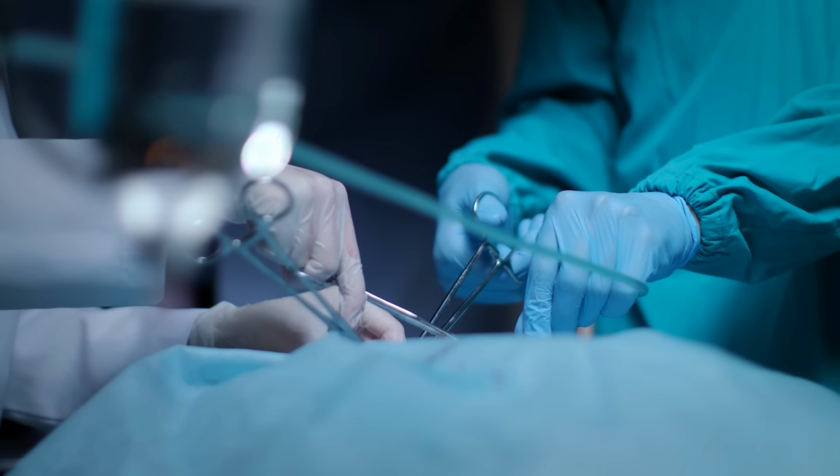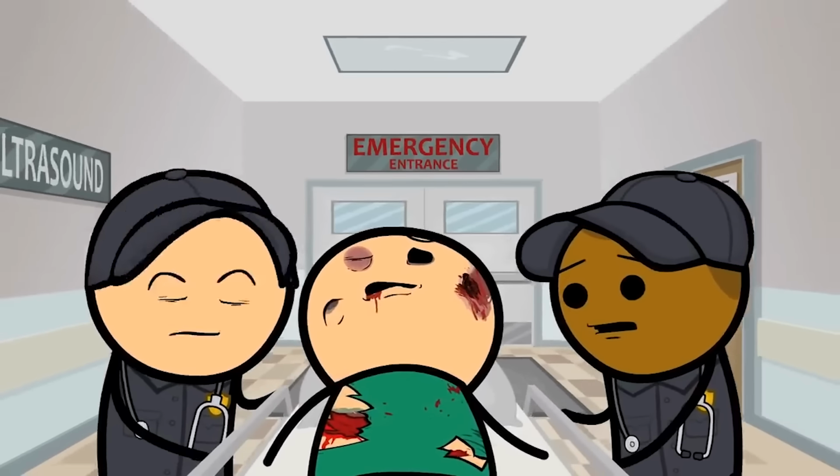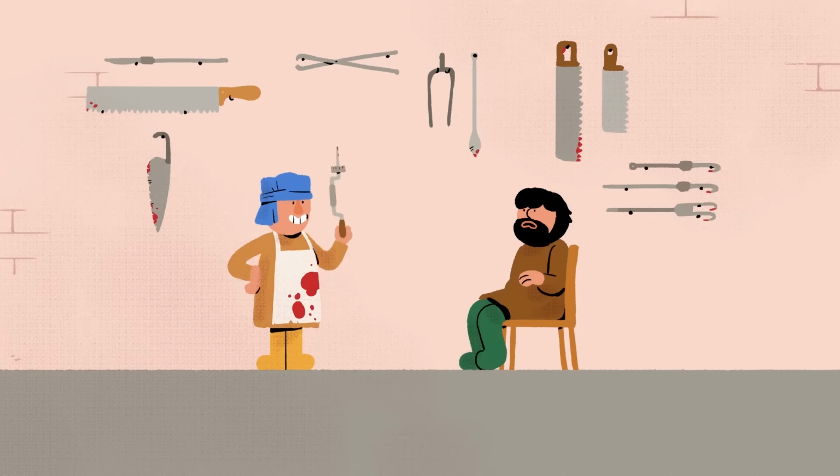Number 5 terrifying medical procedure, bloodletting. Nowadays, in modern medicine, losing a ton of blood is a bad thing. The goal is to stabilize the person and stop the bleeding as soon as humanly possible. But what if I told you that this was not always the case? In fact, doctors encouraged blood flow.